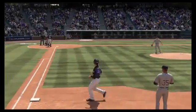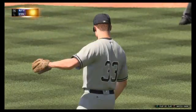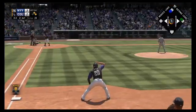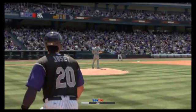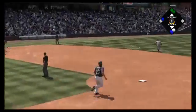And here's a changeup in there for a called third strike, and that's the second out of the inning. Xander Bogaerts stands in with 2 on and 2 out here in the third. And you know, this is a big at-bat for him right here, even though it's still early.